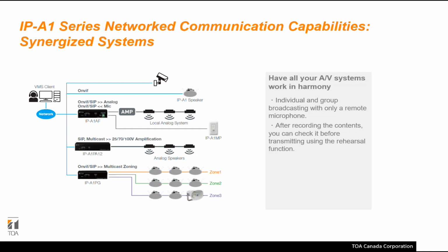One of the strengths of the IP-A1 is the ability to integrate to different technology of the building. Over here, we're demonstrating the ONVIF capability of the system. So basically, any VMS that has ONVIF compliancy will also give you the opportunity to utilize the IP-A1 system.